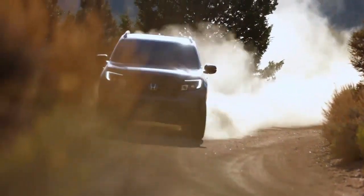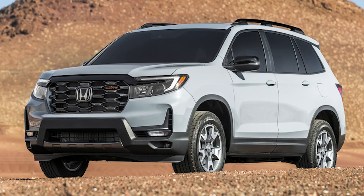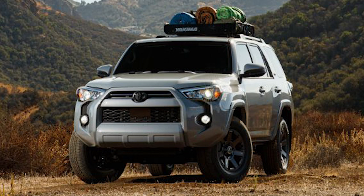There are many great rivalries within the automotive industry, one of those being the Honda Passport against the Toyota 4Runner. So today, we're going to compare the two in our video and see which one may be best for you.